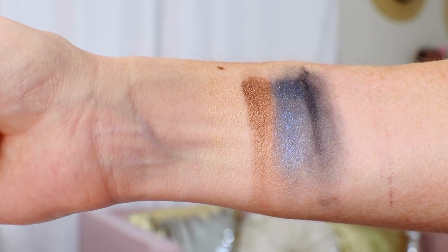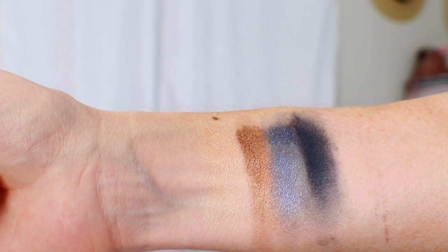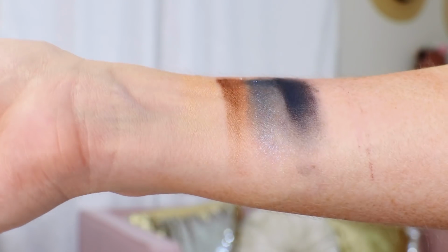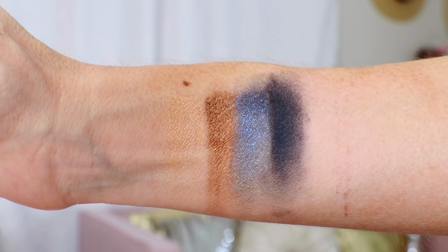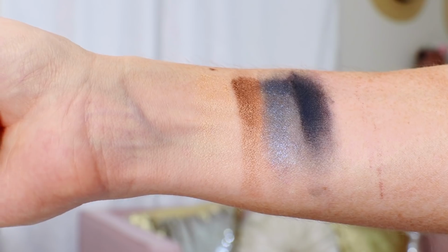Down in the corner, you have this deep navy, and this is a very dark blue. This is the only matte out of all of the palettes that, when I swatched it on my arm, I felt like it went on a little bit chalky. So this is something that I'll definitely look forward to testing.